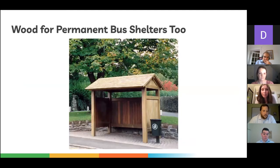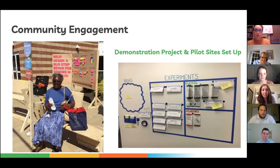Not only is wood a good material for these short-term tactical bus shelter amenities, it's also a great material for more permanent structures. A major component of this iterative delivery approach is using the demonstration and pilot sites as a focal point for community engagement by tying placemaking to participatory action.